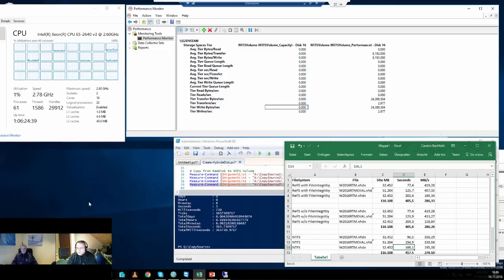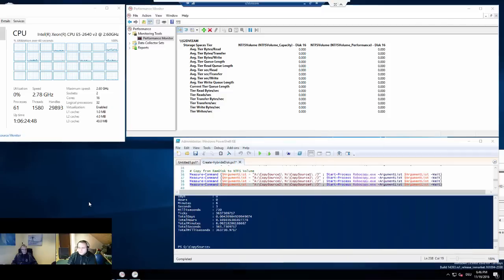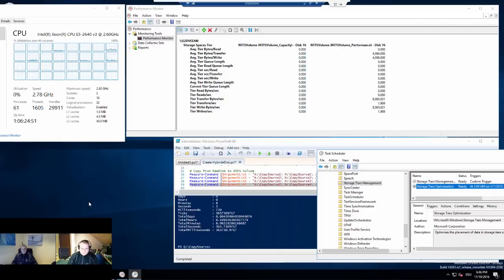So we're now finished, and it immediately stops writing to the tiers. Let's kick off that job. Let's see, where is it? It's somewhere here. So we do that. Run. Oh, we see it's at least calculating. Oh, that's nice.